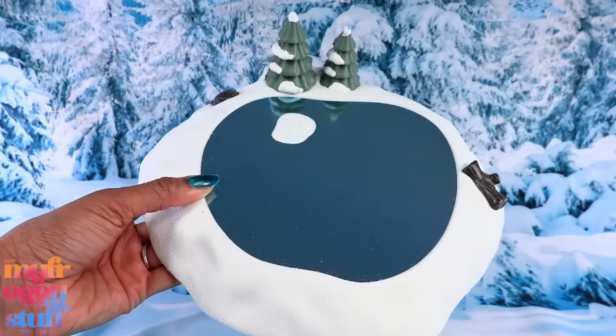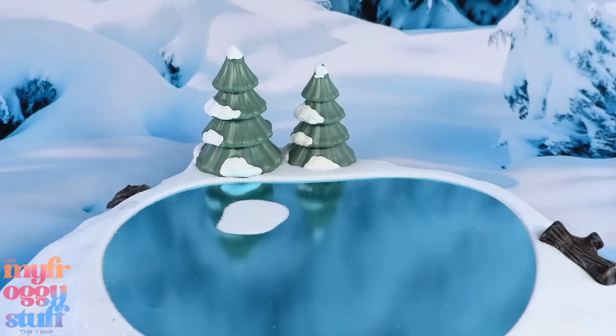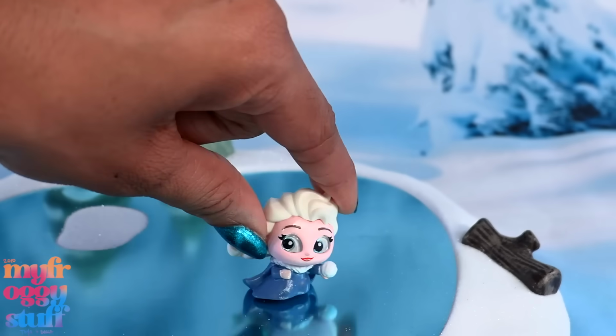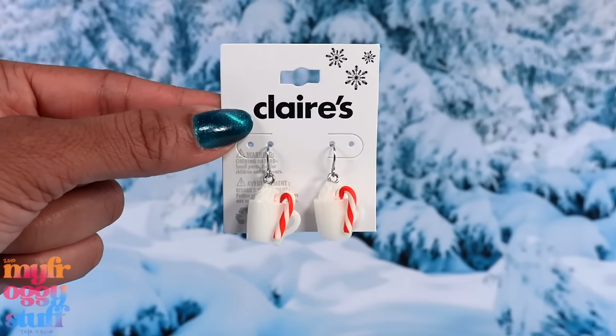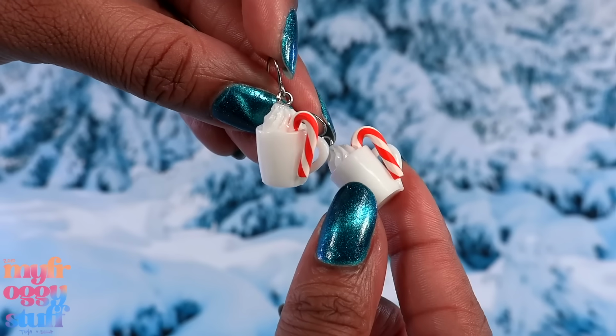I found this little winter tray at Target for $5. It looks like a frozen pond, and it is absolutely perfect for a Disney Doorables display. Go get 'em, Elsa. I went to Claire's and picked up a pair of earrings. They look like little mugs with whipped cream and candy canes.